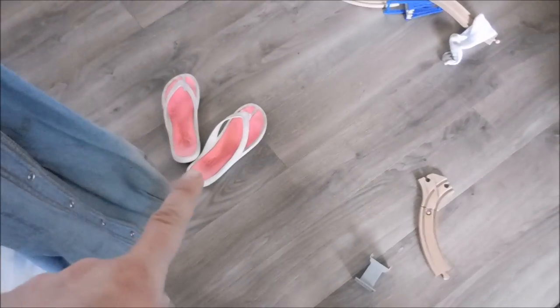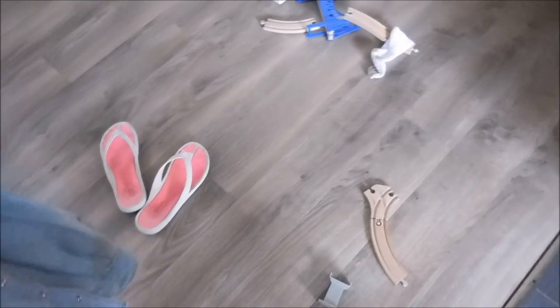So my little guy has been playing trains here. These are my house shoes. I normally wear these flip-flops everywhere in my house. Those don't usually go outside. They're just like house shoes. So my little guy likes to play his trains right here, right in the walkway. And I'm tripping over them.